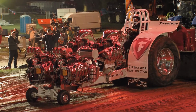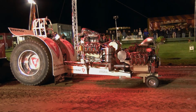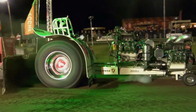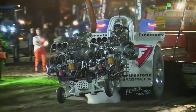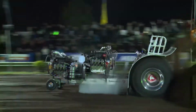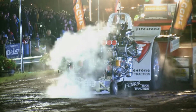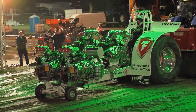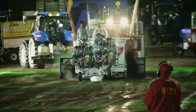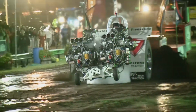Well, as they're reversing up to the sled prior to being coupled. Huge crowds here at Great Eccleston, watching the best of the best that Europe has to offer in terms of tractor pulling. Now the lights turn green, up come those revs, look at the wheel speed. Superb balance, and that huge load on the sledge finally pulls him down for a final distance of 82.73 metres. Watching in the replay, you can see he kept it right down the middle of the track the whole way.